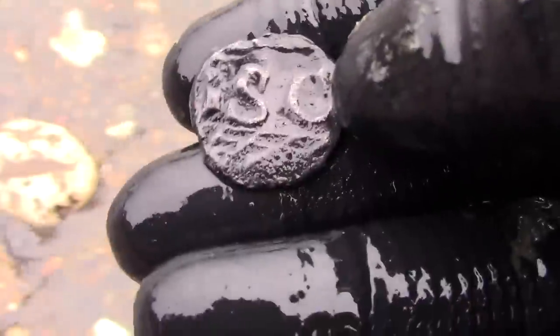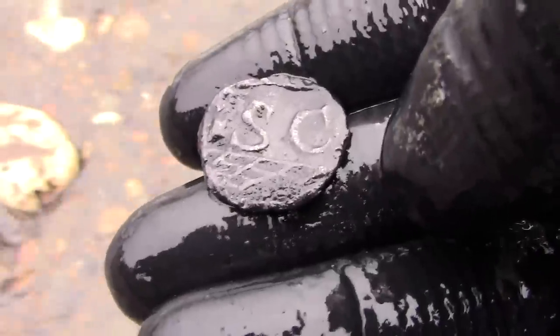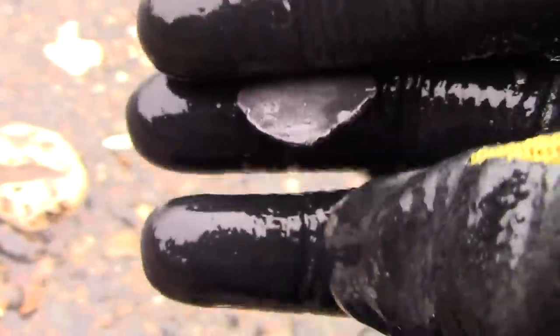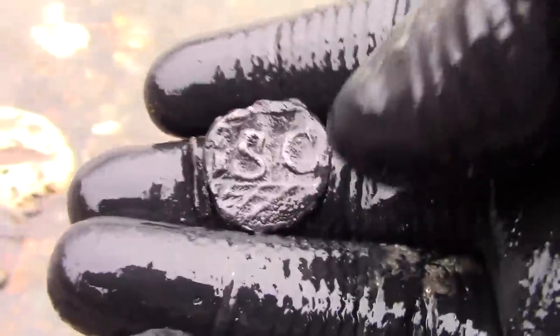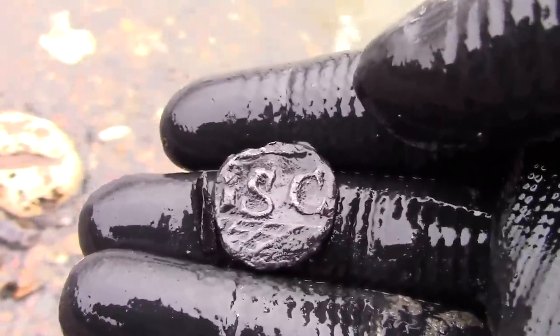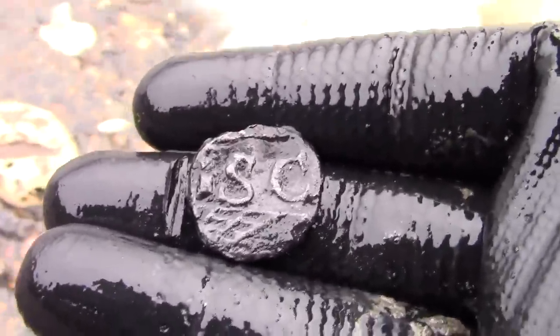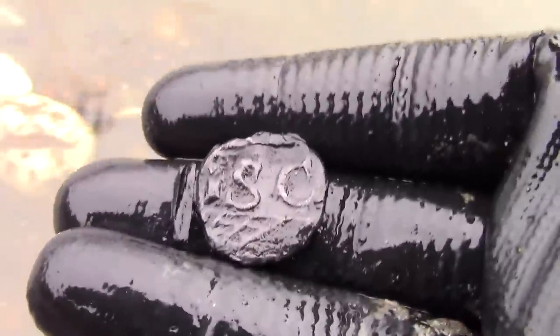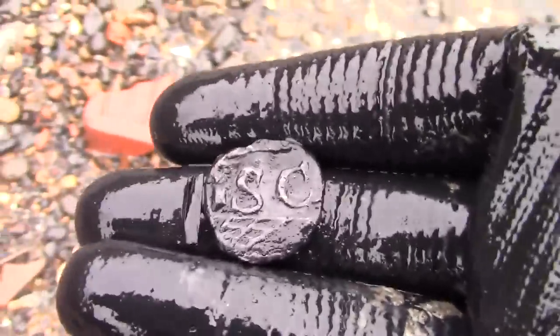Lovely. Now this would have been an 18th-ish century lead token, and the maker would have made these as small change. There's a severe lack of small change. So whoever SC was, maybe he owned a bakery, maybe he owned a tavern, or whatever. Maybe he sold meat. Maybe he was a butcher. Whoever he was, Mr. SC or she, probably a man, made these tokens and gave them out as small change. Really cool piece of history there.